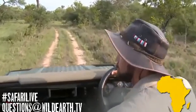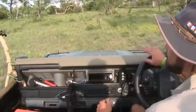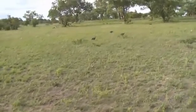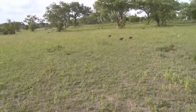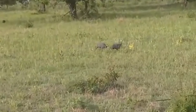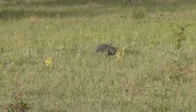Now we have some beautiful birds here that I've yet to show you personally. They are called the helmeted guinea fowl, and you will see why shortly. Very pretty birds, bright blue heads and that funny helmet-like crest, and incredible feathers and patterns on those feathers made up by all those little white spots. I can see four here.